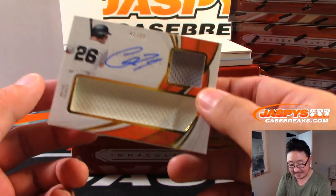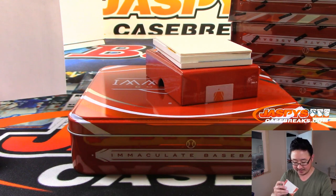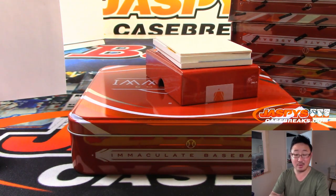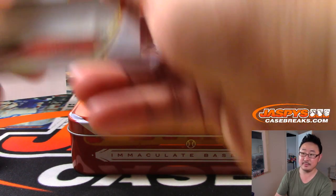We've got 97 out of 99. I don't think we've seen 7 yet either, right, Richard? Richard Z. He's got 2 numbers in this one. He's got number 7. Two-color jersey. Two-color dual relic. And autograph. 97 out of 99, Chris Shaw.